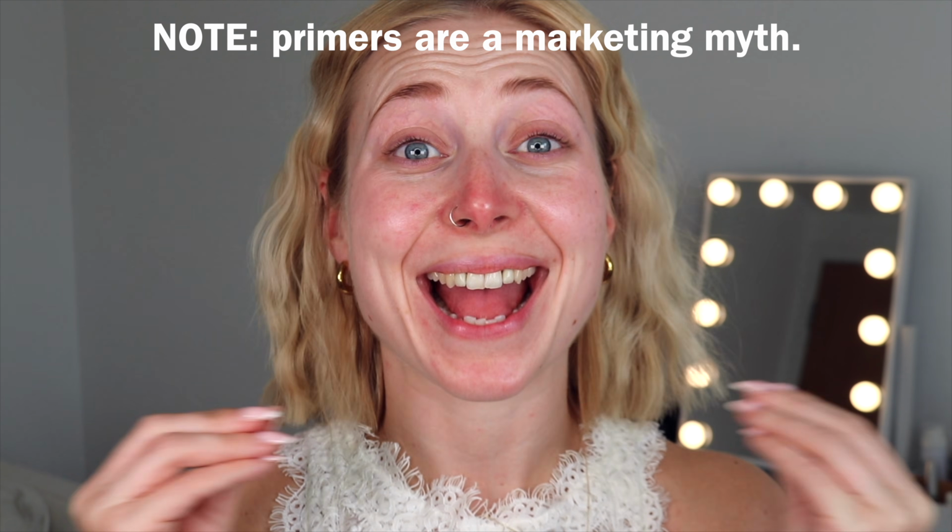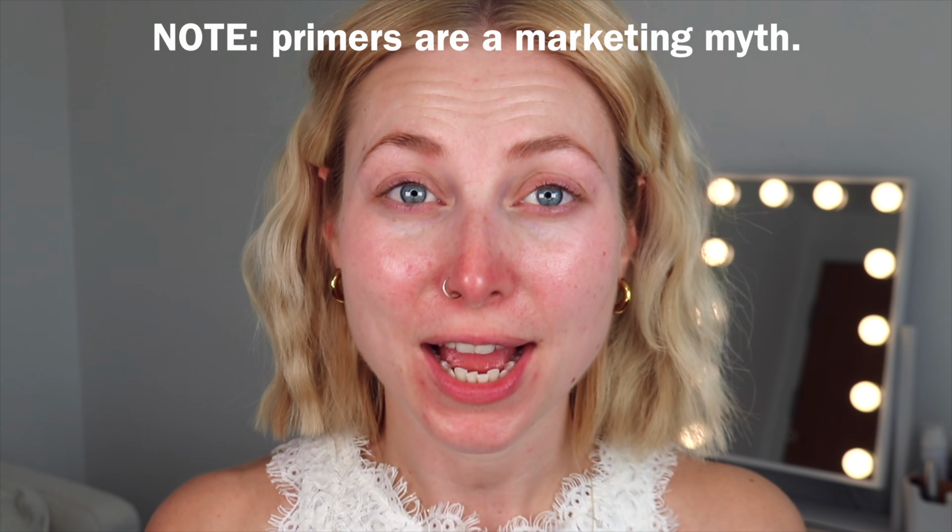Primers are not going to do anything to keep your makeup on for longer. No matter what your age is or your skin type, this is how you're going to make your makeup last. You really don't need to overcomplicate your skin prep. Actually, you can sabotage your makeup if you go too overboard.